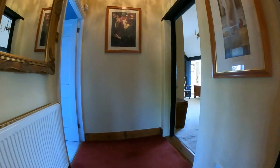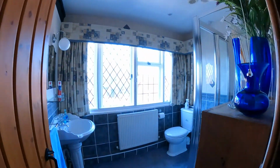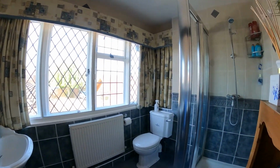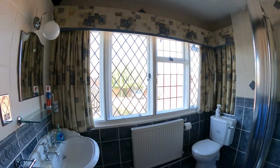So here we are up on the first floor of North Tithe Barn, and where better to start but of course the main family shower room. Now straight ahead of us you can see you've got that lovely big window, and on the right hand side you've got that shower unit with the loo and the sink.